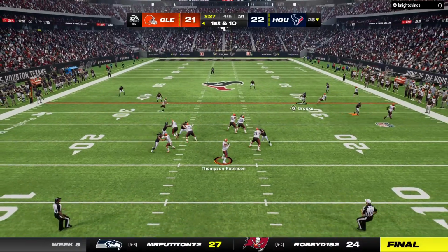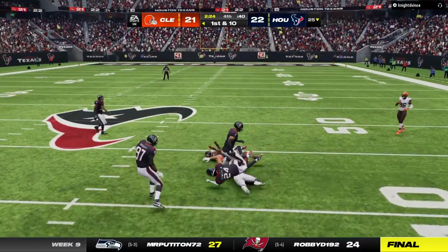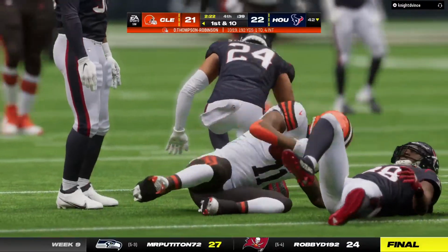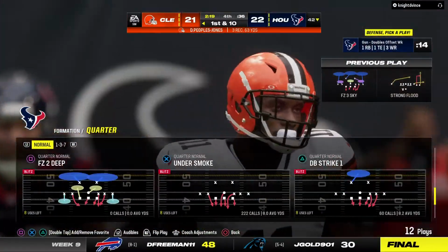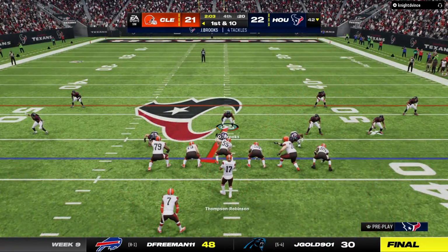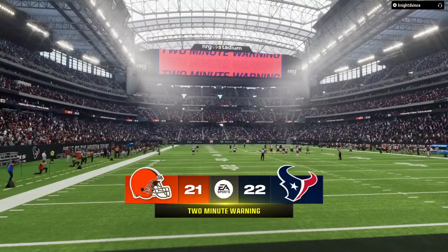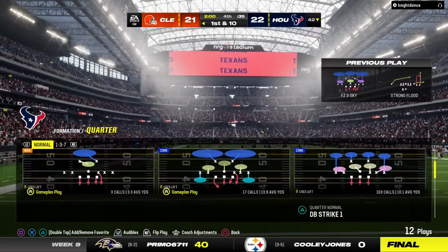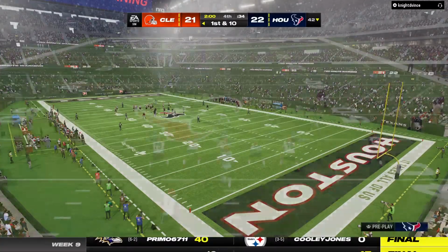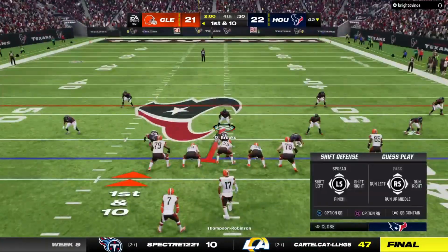Throwing. Thompson Robinson. That's complete to Peoples-Jones. And they get him down, but not before he takes it across the 40-yard line. And here we are in the 4th quarter, partner, and watch them drive for what would be a go-ahead touchdown. And you and I both know this is where you need a quarterback who can keep his cool back there. Not just for himself, but to keep the rest of the team relaxed, too. Plenty of time. All 3 timeouts still remain.